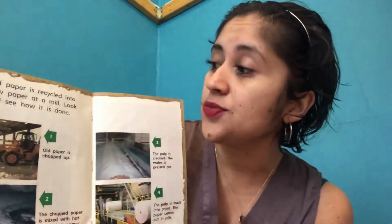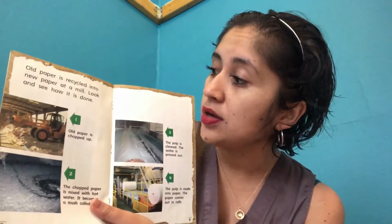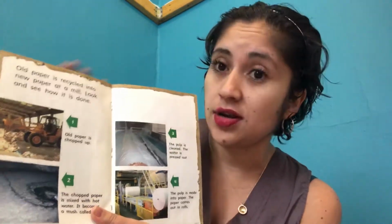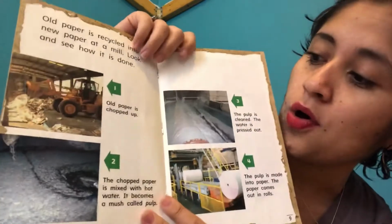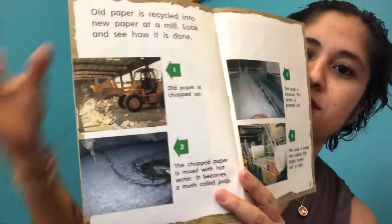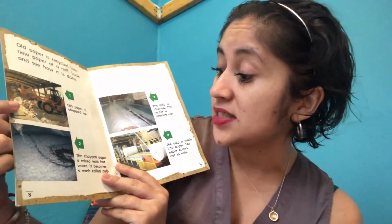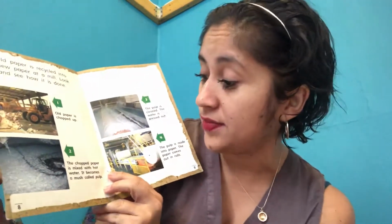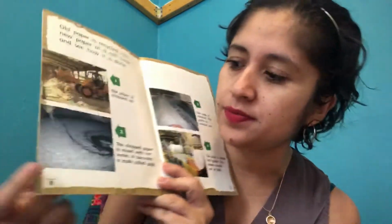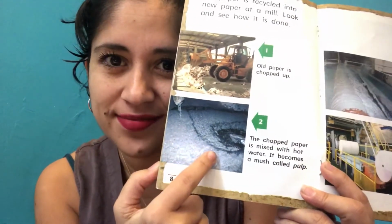Old paper is recycled into new paper at a mill. Look and see how it is done. I'm going to show you a little bit closer. Old paper is chopped up. Chop. The chopped paper is mixed with hot water and it becomes a mush called pulp. Look. Do you think you can write something there? I don't think so, not yet.